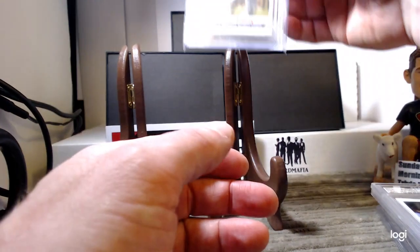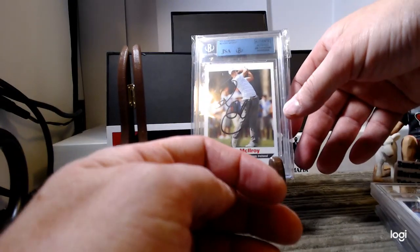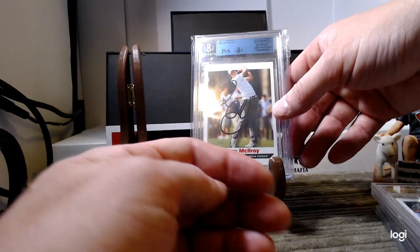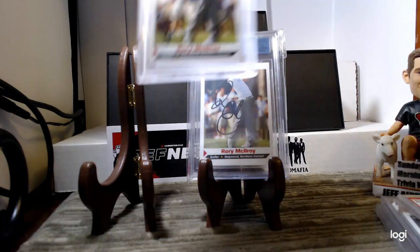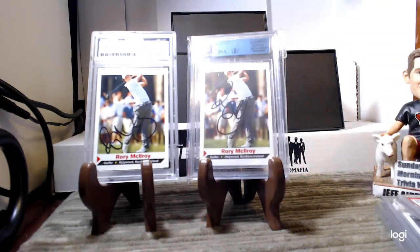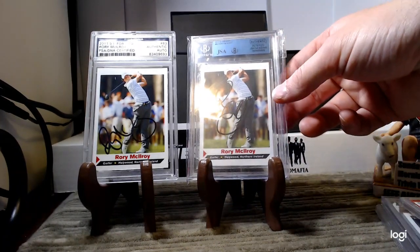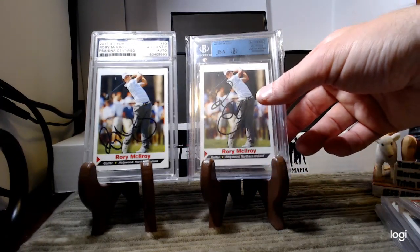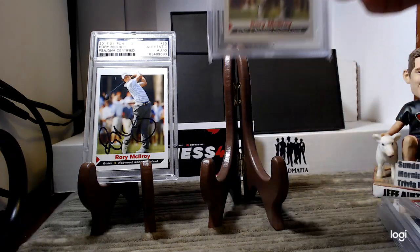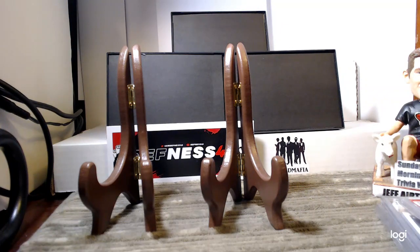More golf, Rory McIlroy. Just like the Koepka, this is an autograph authenticated by BGS. I actually have 2 of these as well. The first one from BGS, and the second one certified from PSA DNA. Rory has tailed off a little bit in recent years, but he's still young. I think he's actually recently back in the top 10. Look for him to win another major real soon.